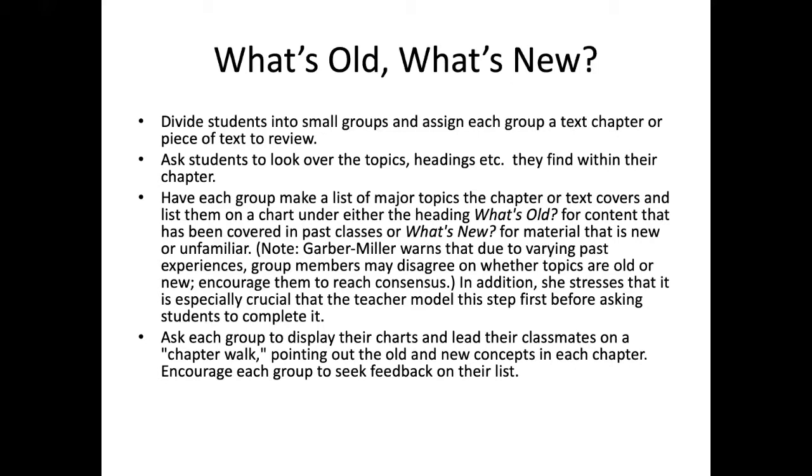If it sounds familiar, I've heard that word, I'm going to put it under what's old because I feel like as soon as I read it, it's going to kick in. I'm going to say, oh yes, I remember this, and I can build on that knowledge. After that, ask each group to display their charts and lead their classmates on a chapter walk, pointing out the old and new concepts in each chapter. Encourage each group to seek feedback on their lists.